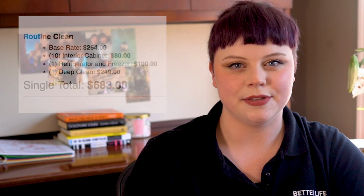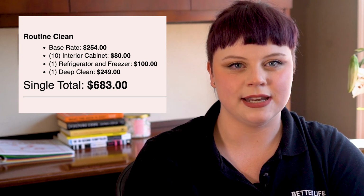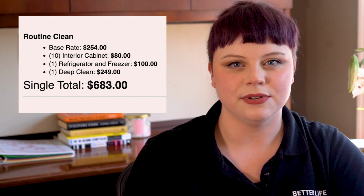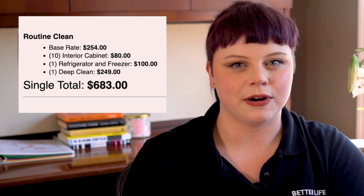In this example, the base rate is $254. Our base rate is the cost of a routine cleaning with no hidden surprises. You can level up your cleaning game with our additional services. Below the base rate, there are the add-ons.